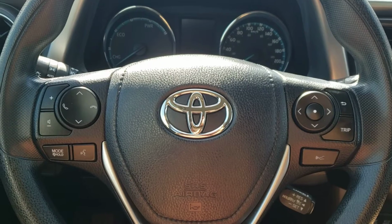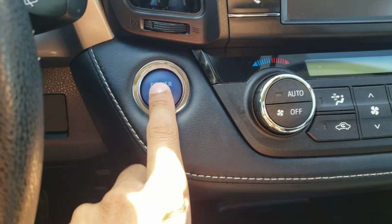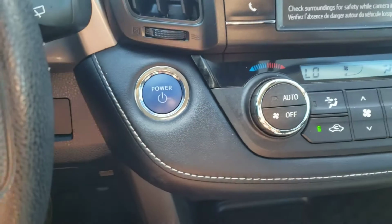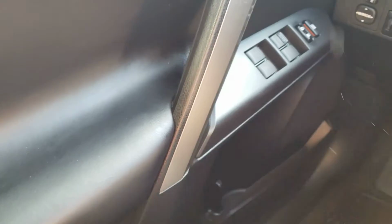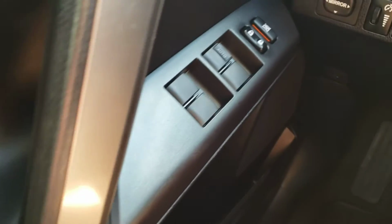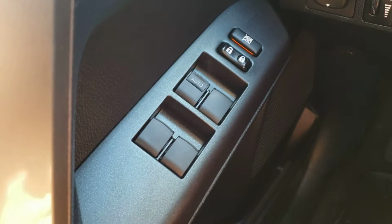The features inside this RAV4 Hybrid start with the push-button ignition. Simply put your foot on the brake and push the button to start the vehicle as long as the key is inside. If you take a look over at the driver's side door panel, you'll find a very nice padded black leather armrest, as well as, of course, the controls for your power windows and locks. And as you can see, your driver's side window is automatic.